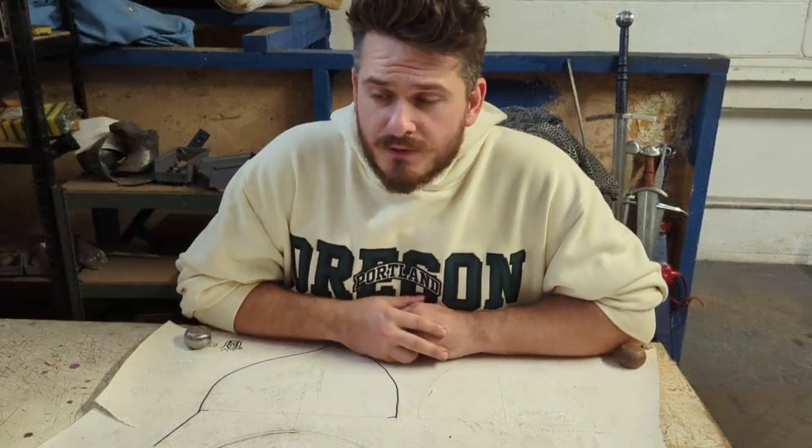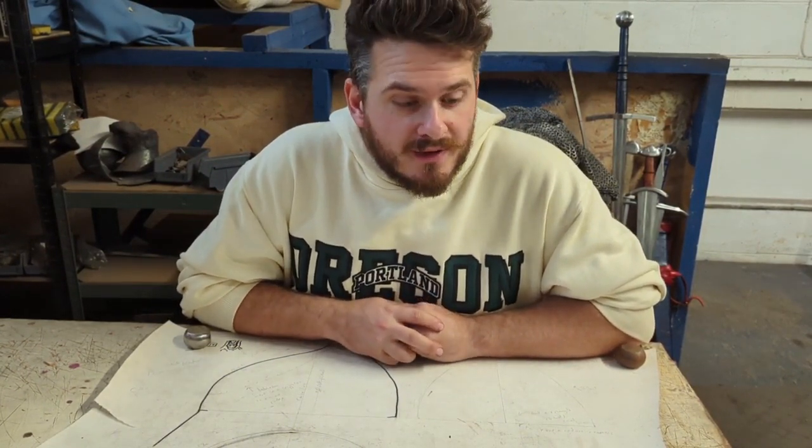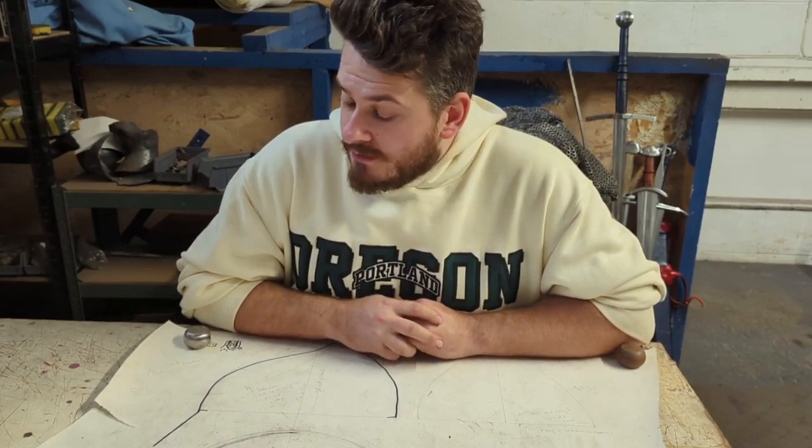Today I'm going to be making a Phrygian helmet. These were particularly common during the Norman period from the 10th, 11th and 12th century. This one in particular is going to be an 11th century one, ready for the Battle of Hastings, upcoming in a few weeks. And without further ado, let's go on with it.